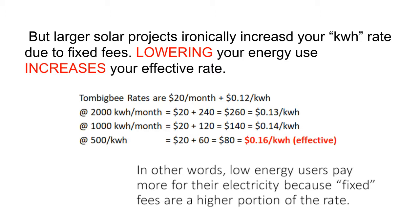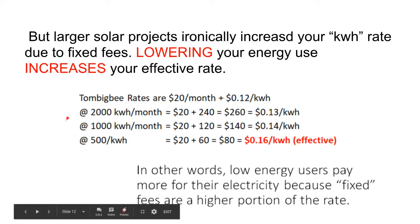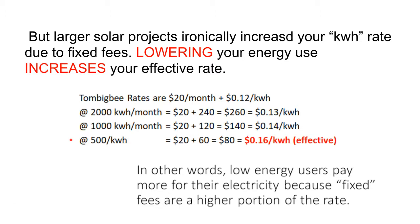And so let's look at a rate structure where you're spending $20 a month as a fixed fee and then being billed 12 cents a kilowatt hour for your electricity. It sounds like a pretty straightforward rate structure, right? Well, let's say you're a grandma and grandpa who only use this little amount of electricity, I don't know how, but they do. It's like, do y'all really just live in the dark and never open your refrigerator, and don't run the air?